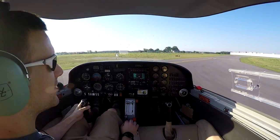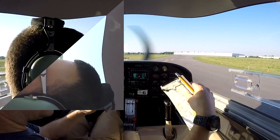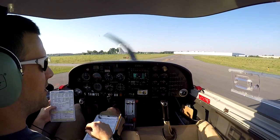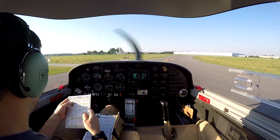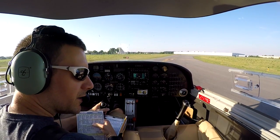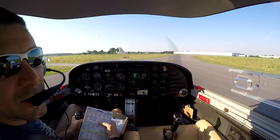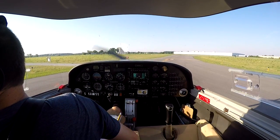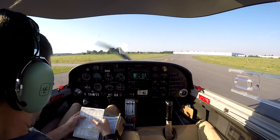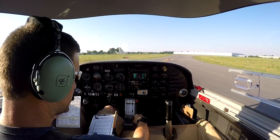Also have to get my kneeboard affixed to my leg, which I forgot to do a couple minutes ago. All right, so to continue down the checklist, we are in the run-up area, so brakes are set. Trim is neutral. Flight controls, up, down, full range of motion on the elevator, and rudder pedals test. There we go. All right, we'll test the warning lights. They're lighting up like they should. Mixture's already at best power.